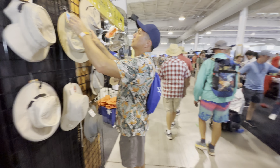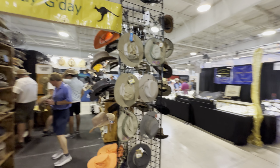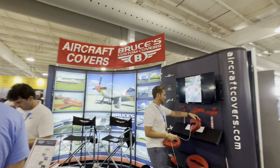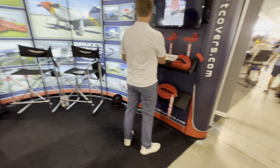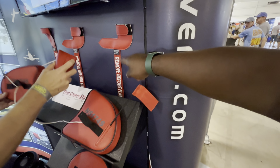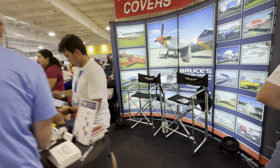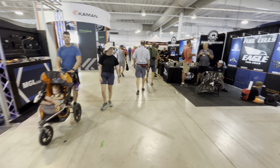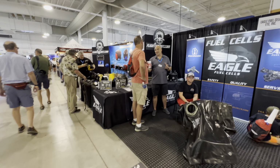There you have some hats. And Bruce, they make aircraft covers and cowling covers, like here. Pitot covers would be these ones. And if you place your order through them, they would actually print your aircraft tail number on the covering.